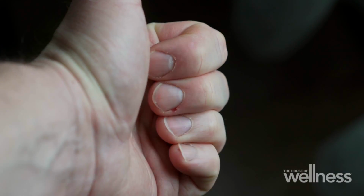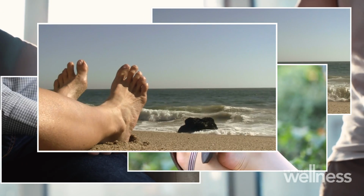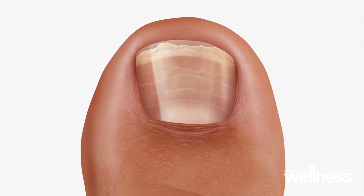I think that a lot of patients would have no idea that a dermatologist deals with nail problems, and it's often something that they're really embarrassed about because the nails are on show, whether it's on your hands or on your feet if you're wearing thongs or slippers of some sort. It's something that a lot of people try to cover up, but there's actually a lot that can be done to help the nails.